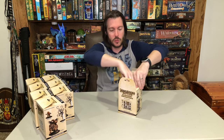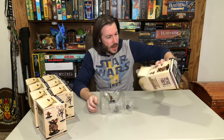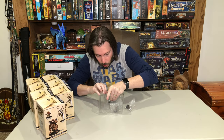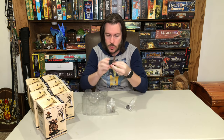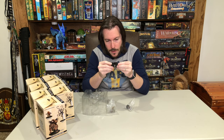Okay, here we go. First one. Boom. It's open. Okay, not a Blue Dragon. It's not a Blue Dragon. All right. It is, however, something cool. Let's get this out. This is one of our larger figures. It's not a huge one. Okay, it is some form of pterodactyl-looking thing.